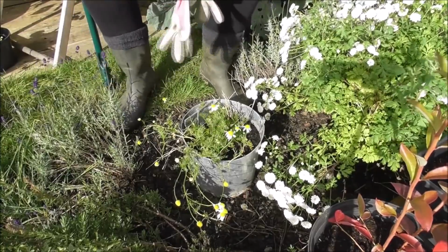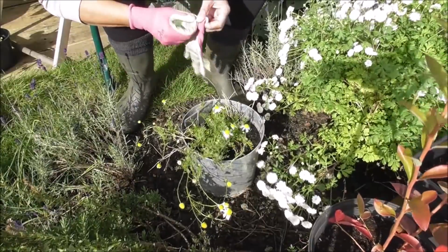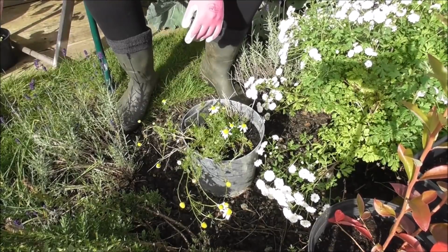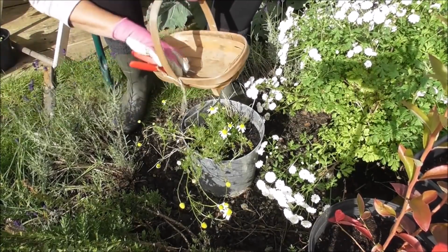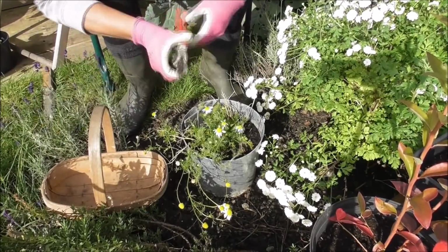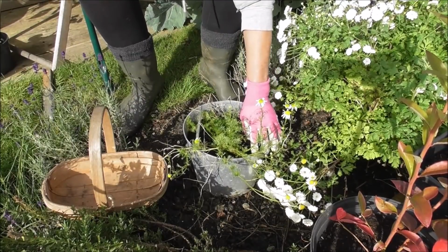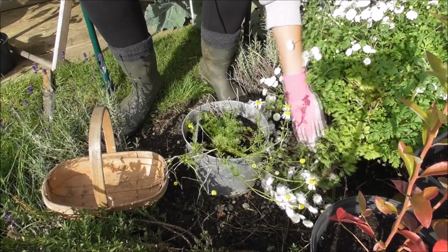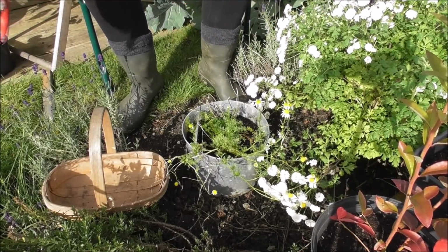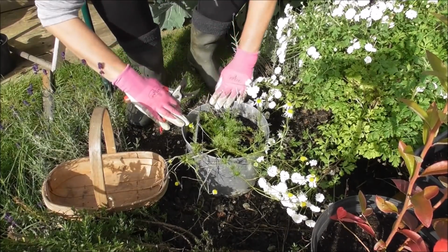Well, I'm definitely in winter-proofing mode today. So this little chamomile that I started from seed earlier this year has been sat in this bucket on the deck all summer. And then when I took the tansy out, because I decided that I'd rather have lots of chamomile than lots of tansy, I'm hoping eventually this whole area of the herb bed will fill in with chamomile.